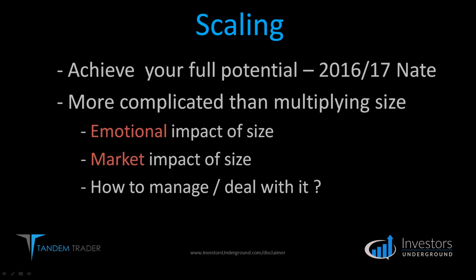And most of the time, the A plus plus plus type setups are your 80-90% conviction winners. That's not to say that high conviction means it's going to go the right way. So you need to understand that.